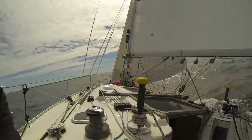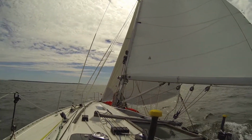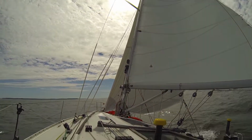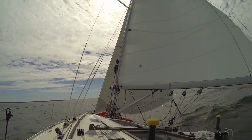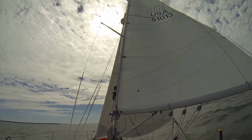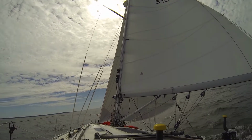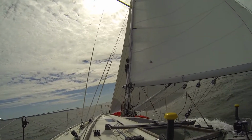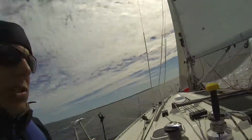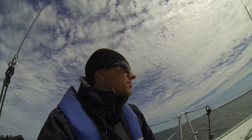And Jeroboam is flying along, doing around 7 knots. I had to take the staysail down because it was just too much sail. So I'm probably going to have to put a reef in the main when we get up to the mark up here, but another hour or so before I reach the first mark of the course.